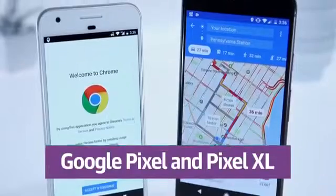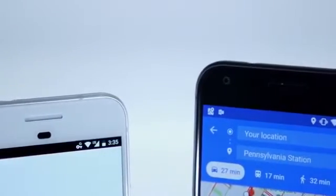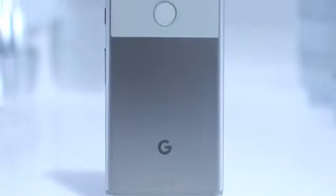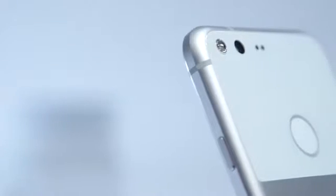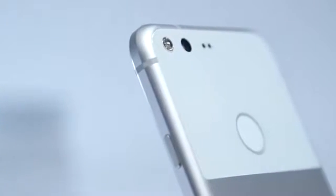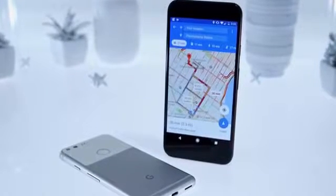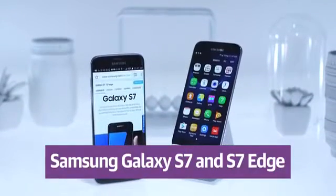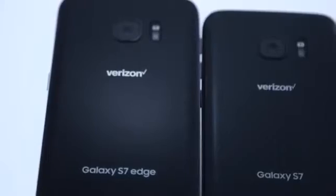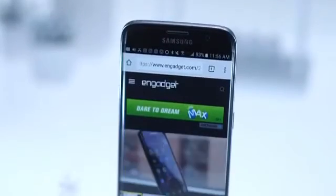And speaking of those phones, we really like Google's Pixel and Pixel XL. They're basically replacing the Nexus lineup, except they're more high-end. Both phones are zippy and offer a pure Android experience. They also pack in one of the best 12.3 megapixel smartphone cameras we've ever seen. The only difference is that the Pixel is a svelte 5-inch phone, while the Pixel XL is a surprisingly comfortable 5.5-inch model. And if you're looking for another solid Android choice, the Samsung Galaxy S7 and S7 Edge are still great. They're fast, have great cameras, and won't explode like the ill-fated Note 7.